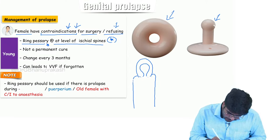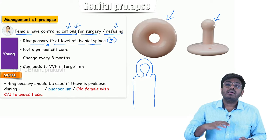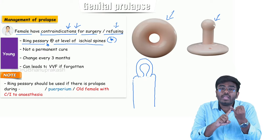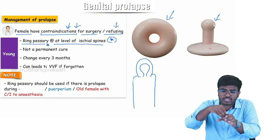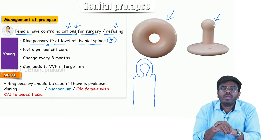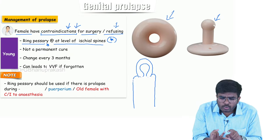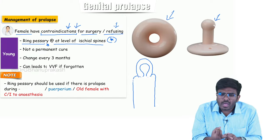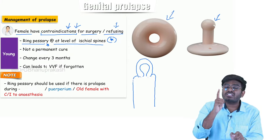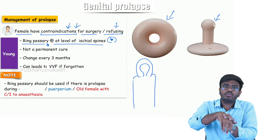During pregnancy, imagine there is a female in her 7th month, or 6 months or 8 months pregnant. With the baby inside, the uterus is falling down into the vagina. Now what do we have to do? Are you going to do sling surgery? Vaginal hysterectomy? Or Fothergill's Manchester surgery, or ring pessary? Sir, ring pessary is the treatment of choice in a female who is pregnant and has uterocervical prolapse.